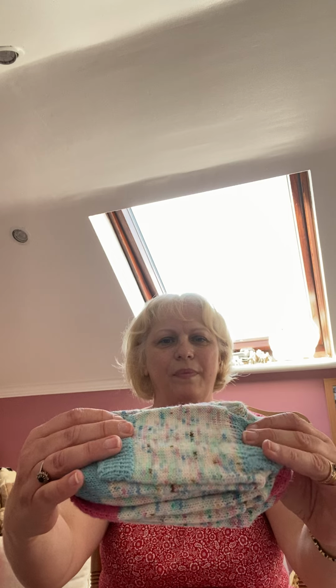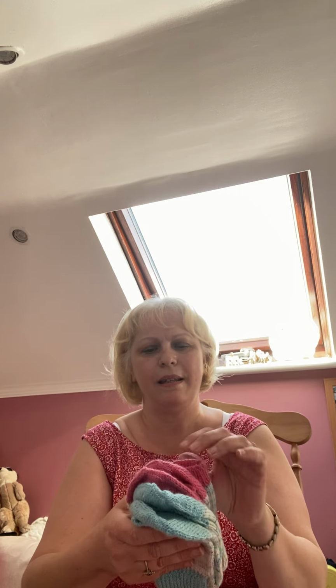So there's a lovely little pile of socks there that can now go away in my drawer, ready to be worn. I cast on 64 stitches, and I think I used 2.75 needles or 2.5. I couldn't read it on the needle when I was looking the other day, so it's either 2.5. Oh yeah, it must be 2.5. So they're ready to go away.